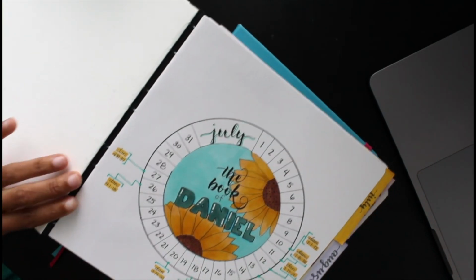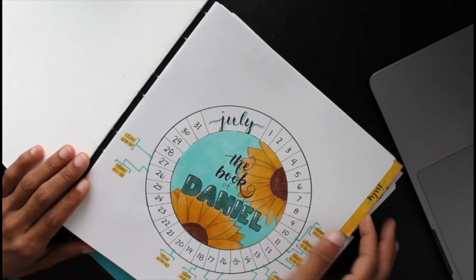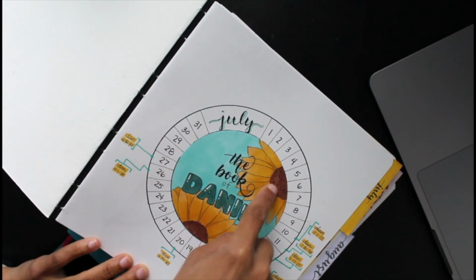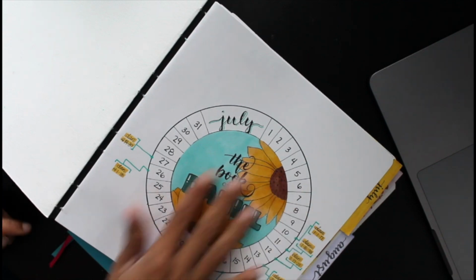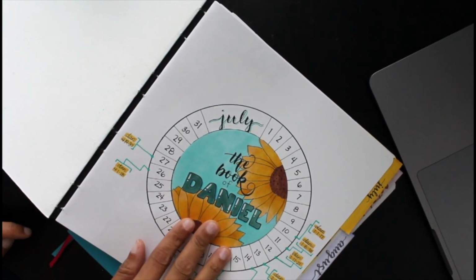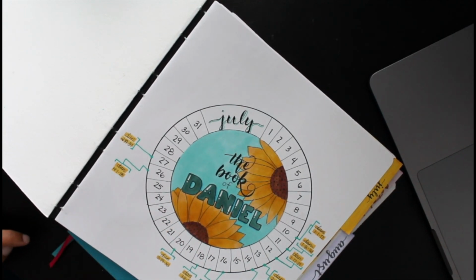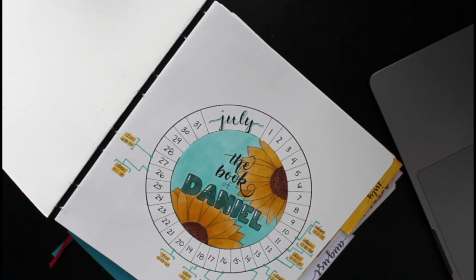So this is what my monthly spread looked like for each of these months. I did a similar thing. I would do this circle with the numbers representing the days of the month. And then I had this centerpiece that I drew. This is both my handwriting and my artwork, as these sunflowers. And these took a long, long, long time.